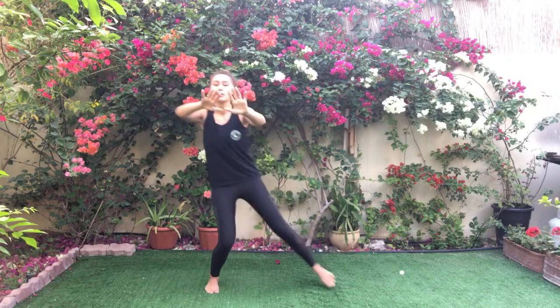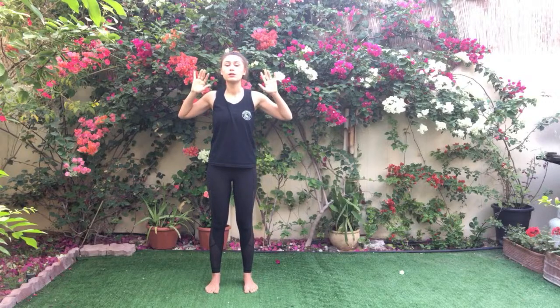Again, rotate, shoulder level, pressing forward. Let's do one more in this set. Open, straighten your hands back, rotate, and pressing forward. And we're going to come up gently, draw your hands towards you, and exhale, pressing forward and down.